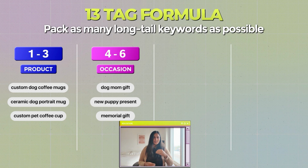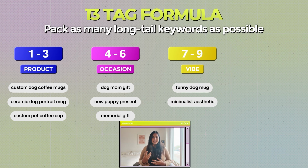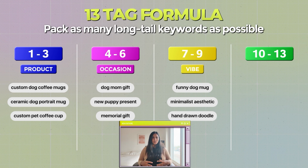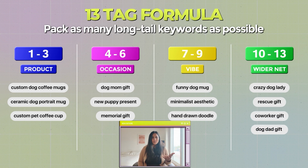That tells Etsy what intent you are actually fishing for. Tags 7 to 9 are the vibe: funny dog mug, minimalist aesthetic, hand-drawn doodle. Tags 10 to 13 have to be the ones that cast a wider net, like crazy dog lady, or some obscure niches that maybe you can fish for or rank for.